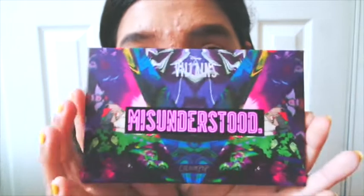Okay. Now we're gonna do the eyeshadow palette. Ooh, I'm so excited. Okay, so I don't have an eyeshadow primer, so I've been using the Maybelline concealer as my eyeshadow base. I'm just gonna put that all over my eyes. Do that really quickly. Okay, so what we're gonna do now, we're gonna do the palette.